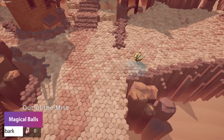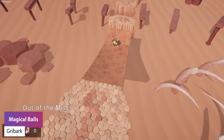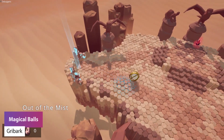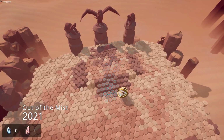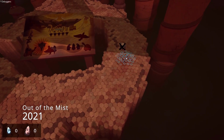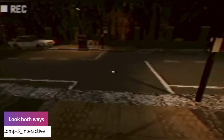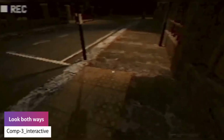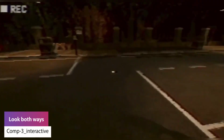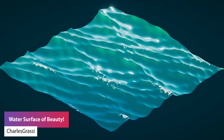User Gribarko has got their student project, which has had 1.5 years of development. User Comp3 Interactive always has to look both ways when you're crossing. CharlesGrassi has got a really awesome looking water shader.